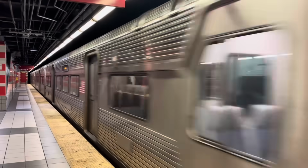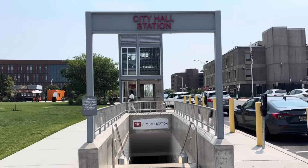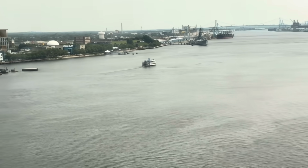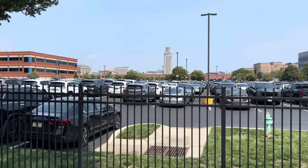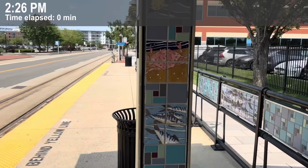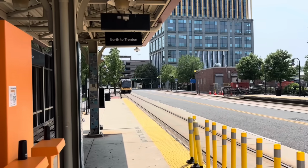So the quickest way back to Philly would have been to just take the Pennsauken again. But I didn't want to do that, and I had time. Not enough time, though, to catch the ferry across the river. I just missed it, and I was disappointed. The next departure wasn't for an hour. But sitting at the aquarium station in Camden and hearing the bells of an approaching River Line train, I had an idea.